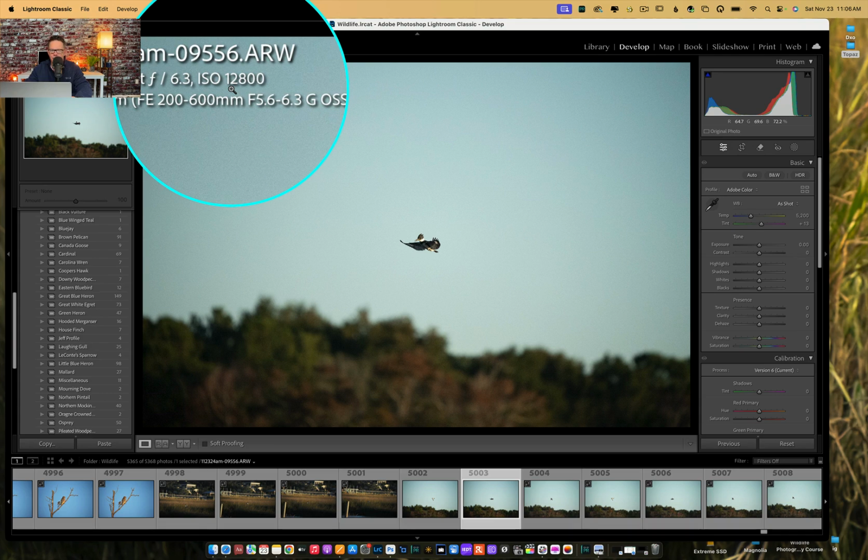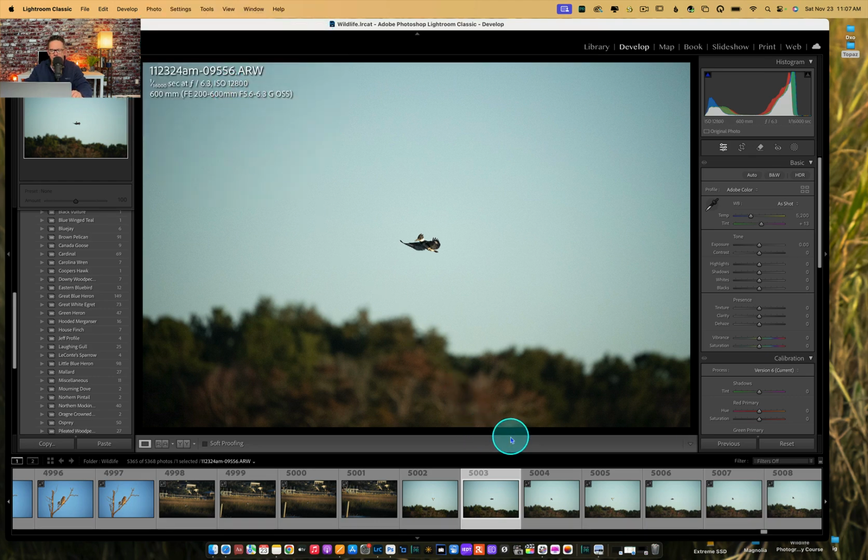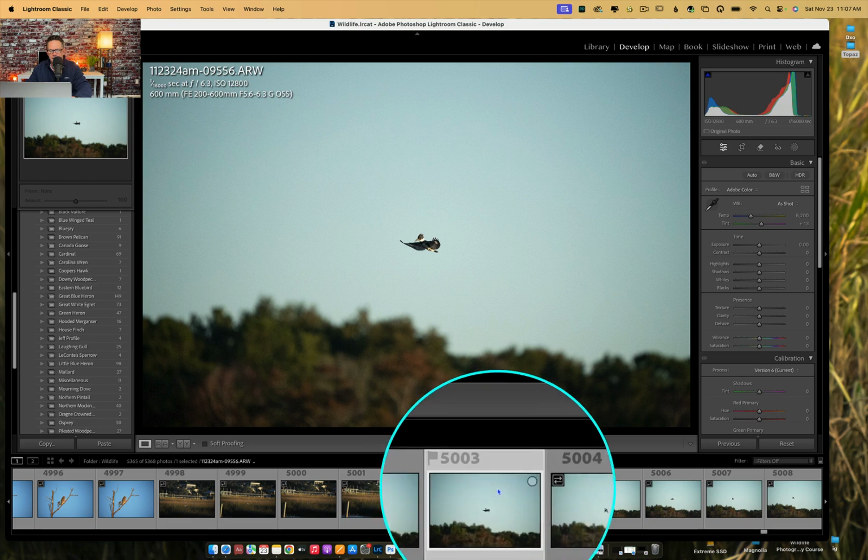Now, rule of thumb is always shoot at the lowest ISO that you possibly can while still being able to maintain an appropriate shutter speed so that you can do whatever you want to do creatively, right? If we're talking about freezing action, though, we know that we need to work with those higher ISOs so we can keep that shutter speed up in those conditions where the light is a little bit less than optimal. So at 12,800, we're first going to take this photo and run it through DxO PureRAW 4.